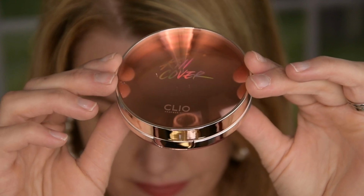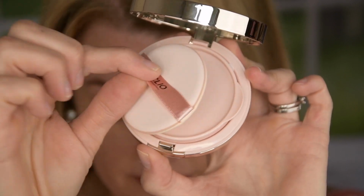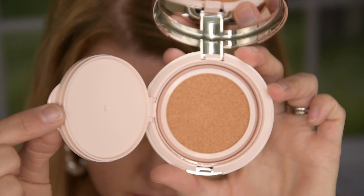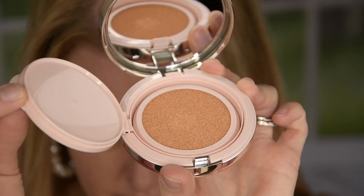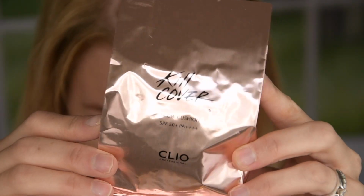So as I said, I have three things here I'm going to show you up close. So let's start with the cushion foundation. I bought this one, and this is their Clio Kill Cover. It is a cushion foundation, so the packaging is very nice, and when you open it up you have a little puff here that is very cute, and then you open it up again and then you have the cushion foundation. I have no idea. This is in the shade 5BY and I have no idea how this is going to work. It looks kind of dark though, but hopefully not. And the outer packaging looks like this, and you have the shade name here, and you also get a refill with this one. So yeah, this was not super cheap, so I hope this is good.